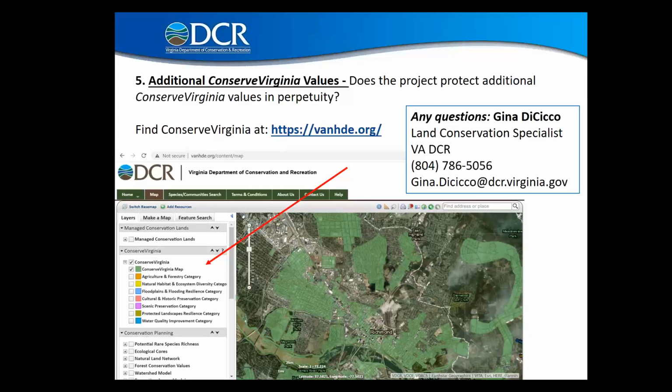If you have any questions on Conserve Virginia, please feel free to contact Gina. She works with us. She's a big part of the Office of Land Conservation at DCR, and she is helping out with Conserve Virginia too. So you've got her contact information here, and we'll make sure that she's listed on our webpage as well.